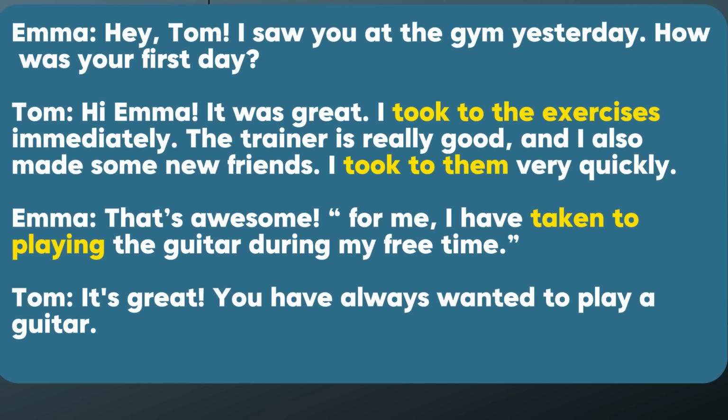Hey, Tom, I saw you at the gym yesterday. How was your first day? Hi, Emma, it was great. I took to the exercises immediately. The trainer is really good, and I also made some new friends. I took to them very quickly. That's awesome. For me, I have taken to playing the guitar during my free time. It's great. You have always wanted to play a guitar.